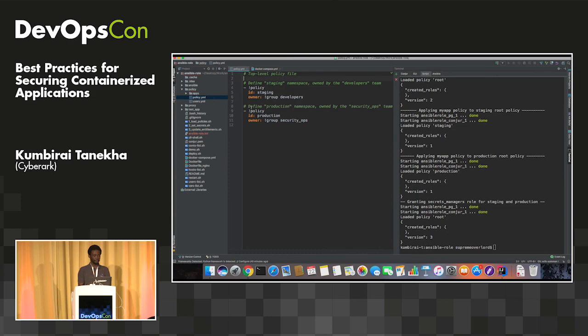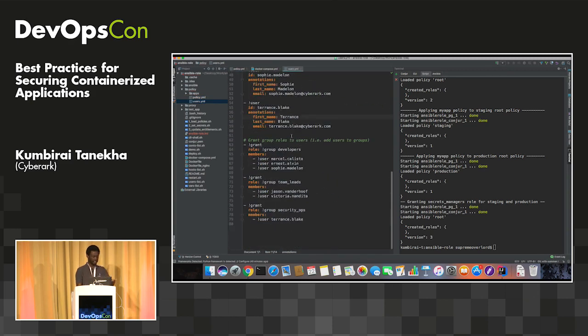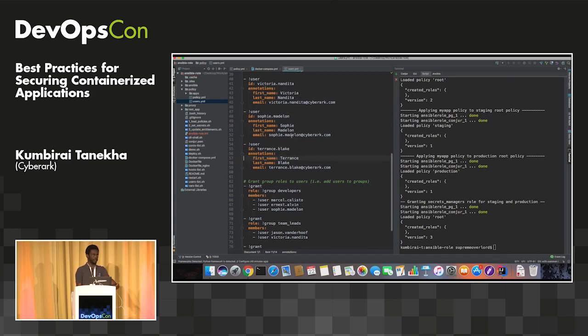So here's the top-level policy file. As I said earlier, it's possible to separate or namespace your policies so that you have a different one for staging and a different one for production. As you can see, the owners are different groups: we have developers for staging, and security ops for production. And I have a different policy which allows me to specify some users. So we're not just considering machine identity, we're also considering user identity. Great.